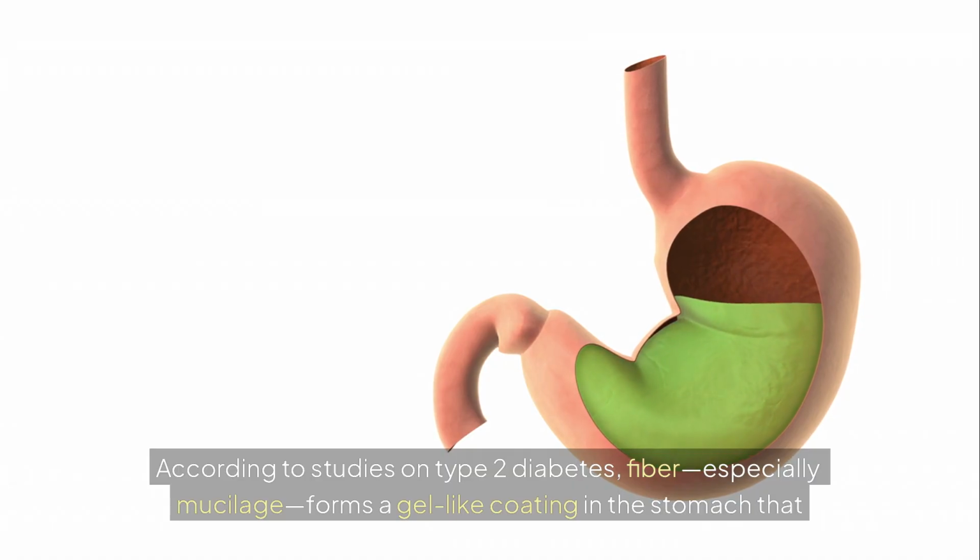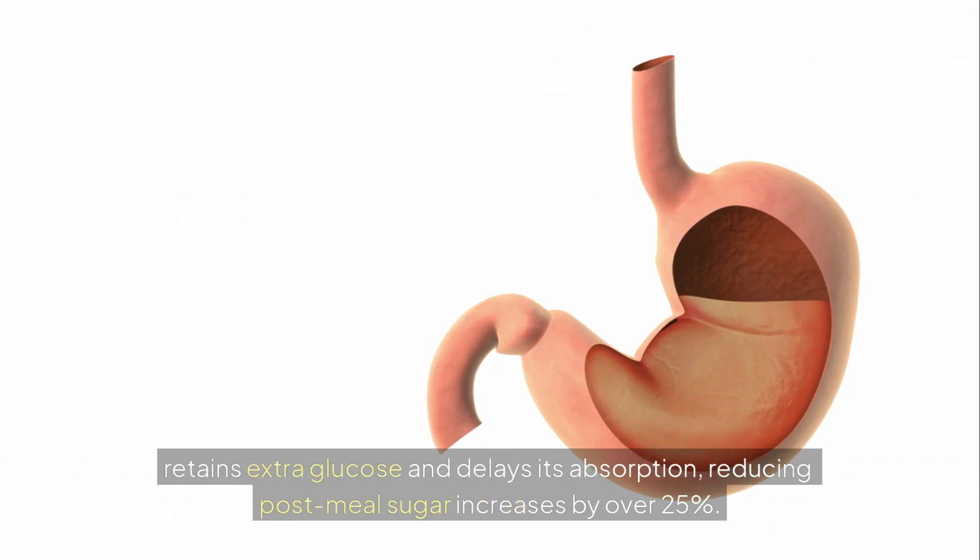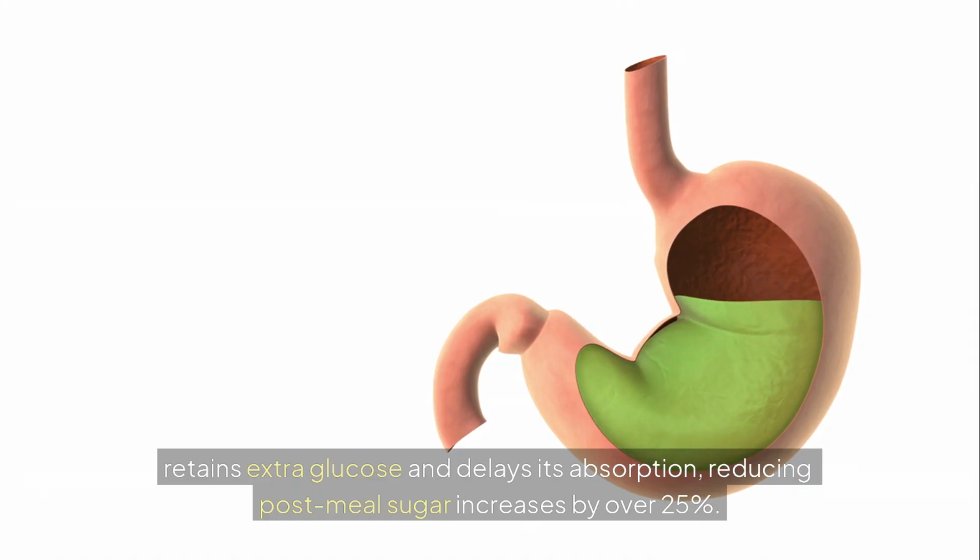According to studies on type 2 diabetes, fiber, especially mucilage, forms a gel-like coating in the stomach that retains extra glucose and delays its absorption, reducing post-meal sugar increases by over 25%.